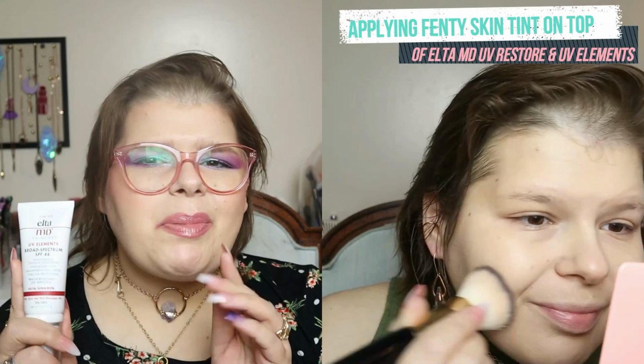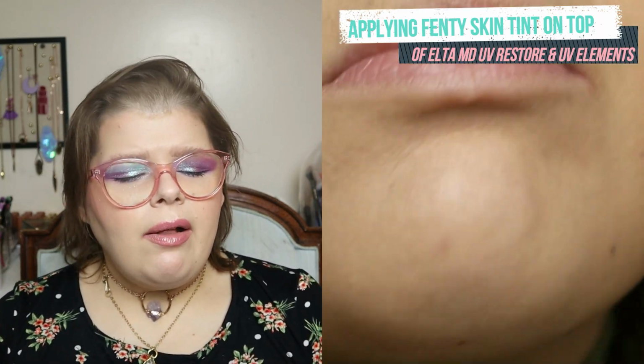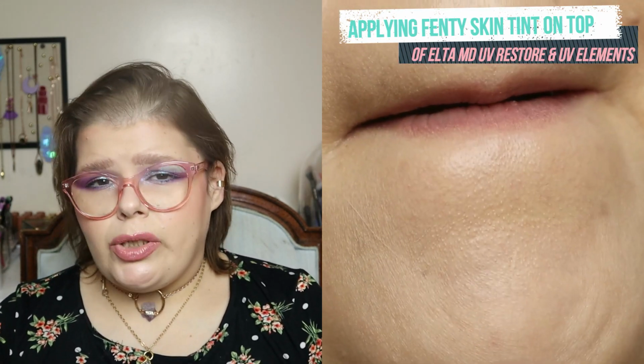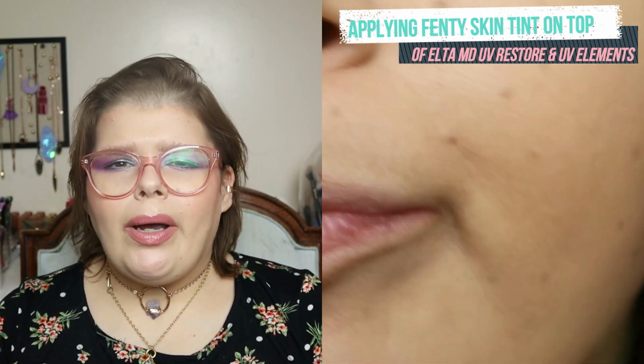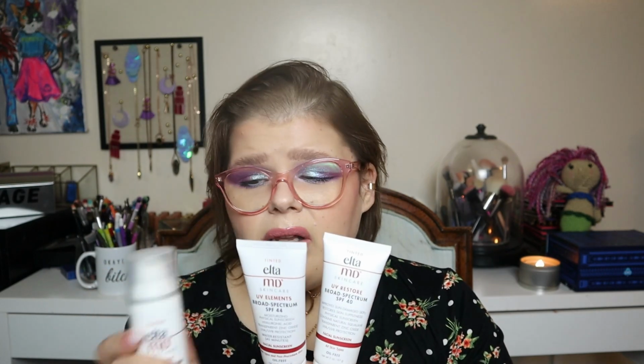I don't have other specifics to say about the UV Elements besides what I said: slightly thicker texture, supposed to be water resistant. I did feel it a little bit more on the skin, so I feel like this is going to be an SPF that I reserve more for when I'm going to be in water or in a situation where I might be more sweaty or like interacting with water more, if that makes sense. But in terms of the 3 that I tried from Elta, I'm very happy with all of them.